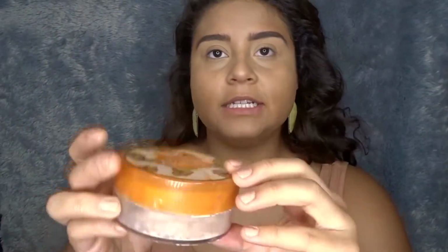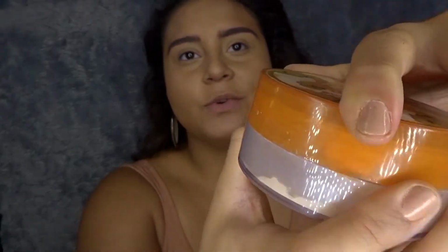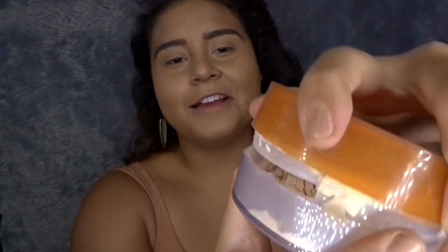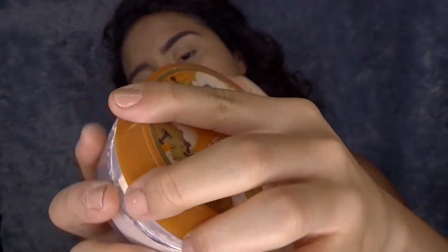Okay, next I'm gonna take my ear spun. This is so used and broken, like I definitely need a new one. Look at this. I really do need a new one. So I'm taking this one in color neutral.